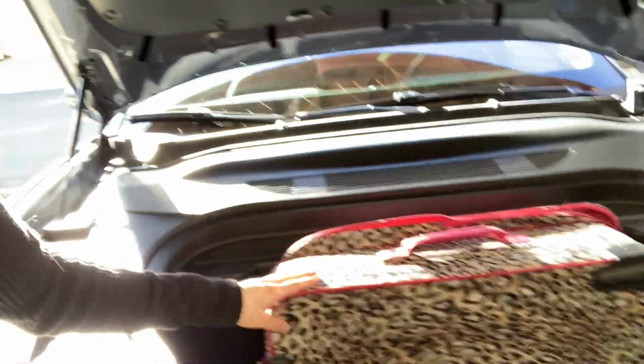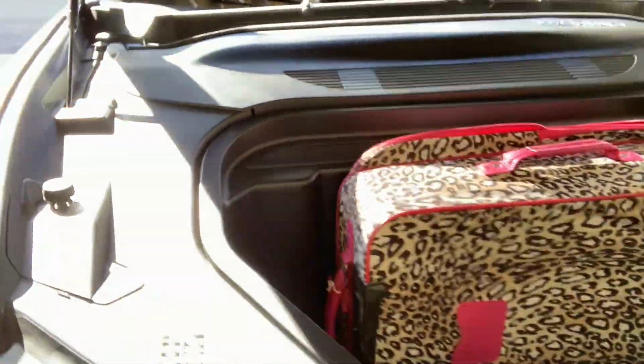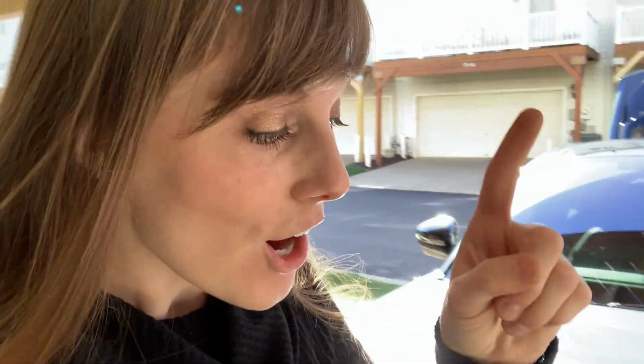Ooh, I don't know, you guys, I don't know. What do you think? Do you think that's gonna close? There's only one way to find out. Okay, that's shut. I think that works. That held a large, and again, there was still some extra room on the sides for other things. So that was really impressive.